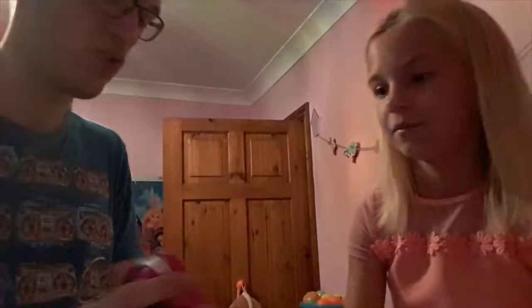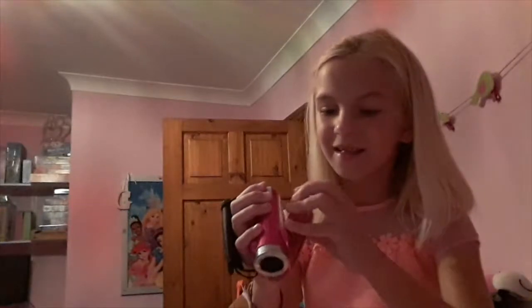But we just wanted to make a video showing off Georgia's new camcorder, which I'll be filming with, and save some battery on the other one. Guys, I'm so impressed with this new one. This is my favourite sort of design. I like this sort of design here in purple, it looks a bit more sparkly and glimmery. What's wrong with mine?